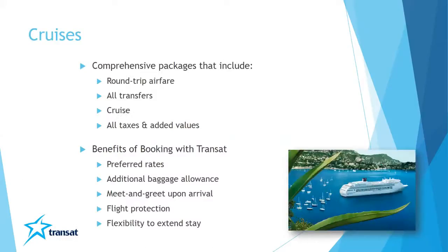Transat also specializes in cruises. Comprehensive packages that include round-trip airfare, all transfers, the cruise itself, and all taxes and added values. The benefits of booking your clients with Transat are they get preferred rates, additional baggage allowance, meet and greet upon arrival for European destinations, flight protection, and the flexibility to extend their stay.